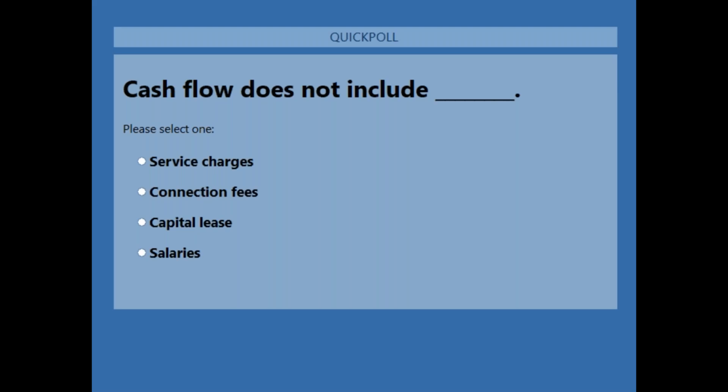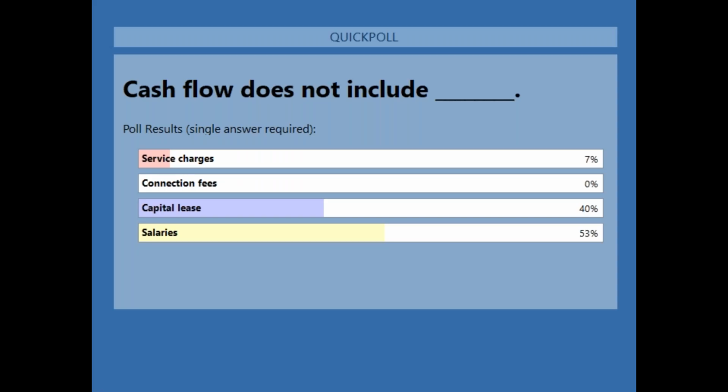All right. I do see some answers rolling in. Again, cash flow does not include blank. Make sure you fill in that blank. The answer options are service charges, connection fees, capital lease, or salaries. Great, we're going to go ahead and close the poll in 3, 2, 1. All right, Shalina, it looks like 7% answered service charges, 40% answered capital leases, and 53% answered salaries.